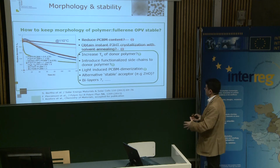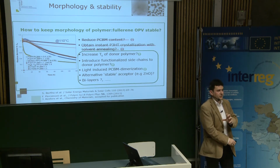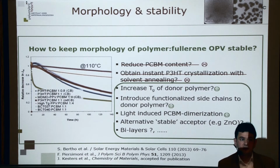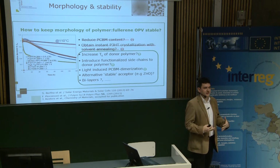So I've shown that temperature can have an important effect on the morphology and stability. So if you know that this problem occurs, you know in which direction to look for a solution. So from the collaboration with the chemistry, we've seen that increasing the glass transition temperature of the donor polymer is really a very attractive road and a very effective road. So the higher your Tg, the better the thermal stability of your morphology. That's also been seen here at the chemistry part of IMOMEC, that the introduction of functionalized side chains to the donor polymer really gives an increase of stability.